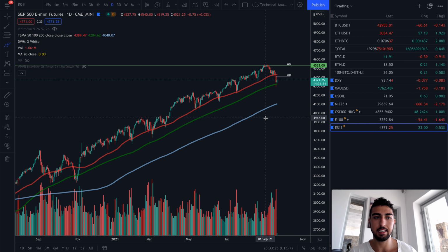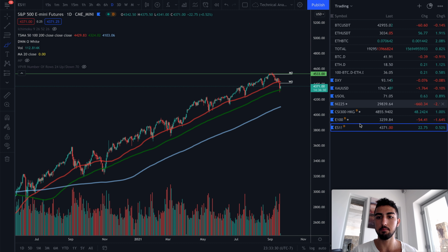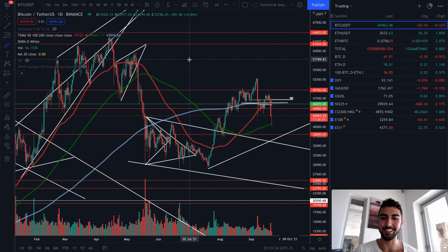S&P 500 now testing the 100-day moving average. That's showing weakness in traditional markets. Maybe international markets may follow. And so very interesting day today.